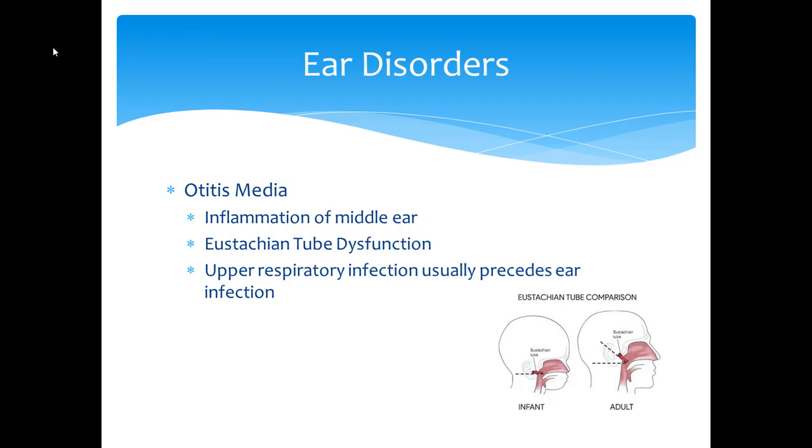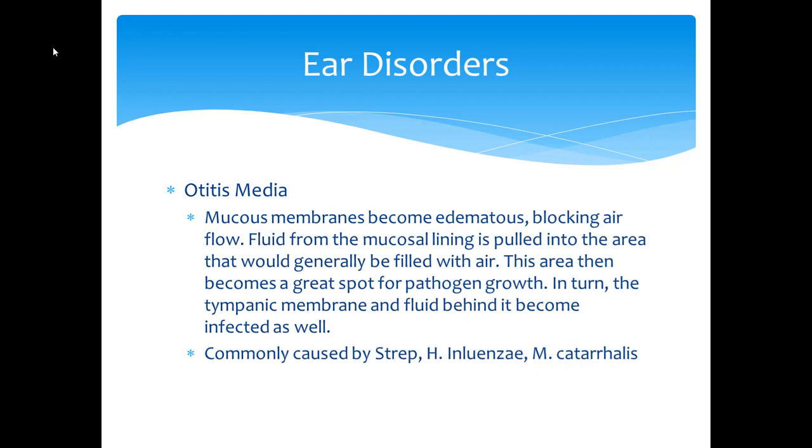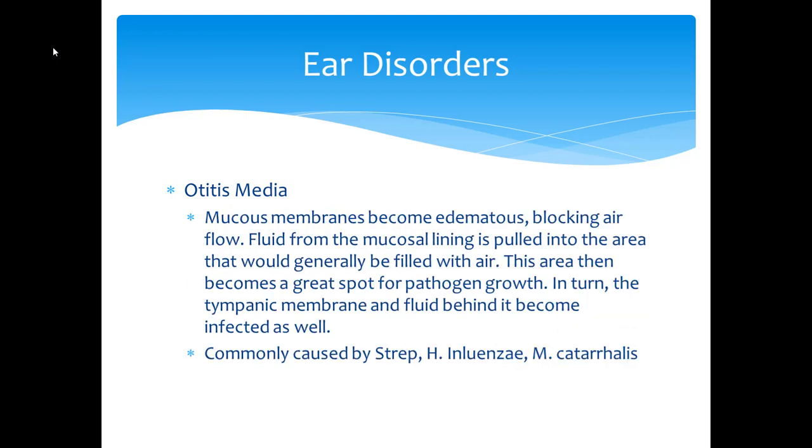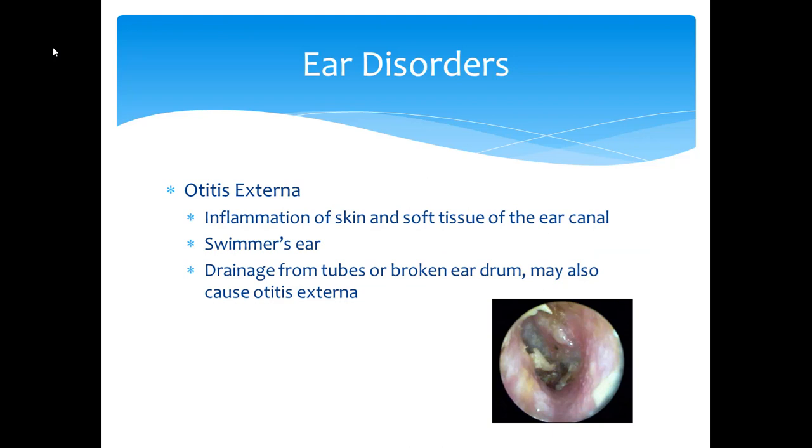Otitis media, we kind of talked about that in the pneumococcal one. It's inflammation of the middle ear. Generally, these kids are going to have a respiratory infection before an ear infection, and that's because as you can see in this picture here, the eustachian tube in the infant is flat. It's more horizontal. And in the adult, it actually stands up a little bit more. So it's easier for bugs to crawl in the eustachian tube in an infant. Otitis externa is just the inflammation of the external ear. A lot of times you see it. It's also called swimmer's ear. You know, in the summer, these kids have been out swimming in the pool.